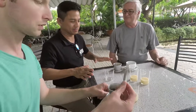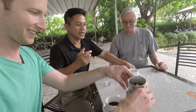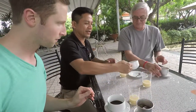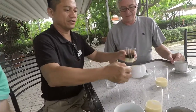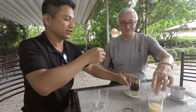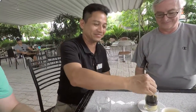Wet your table, and then the coffee is ready. My favorite way, I would pour the whole coffee into the glass. This is what I do. And here we go. See, the bottom is condensed milk, the top is purely coffee. Now, what you do is just use a little spoon and then you stir it out.